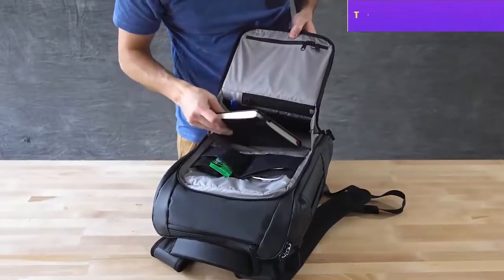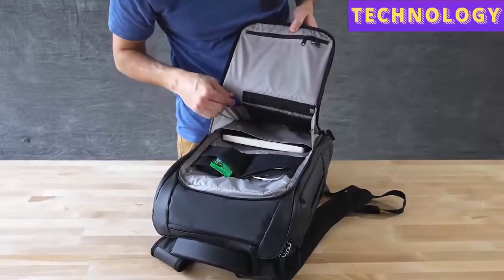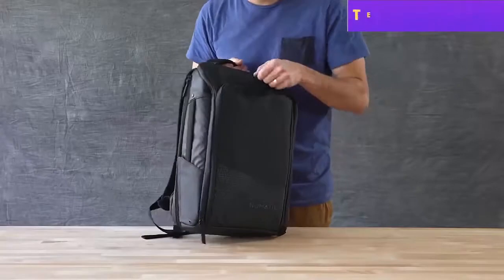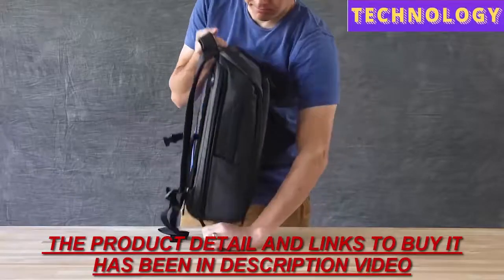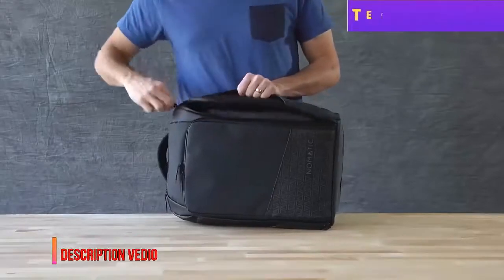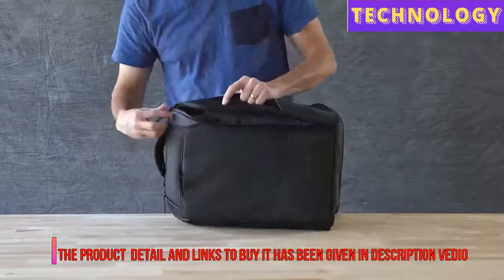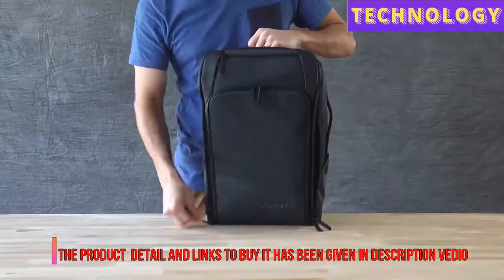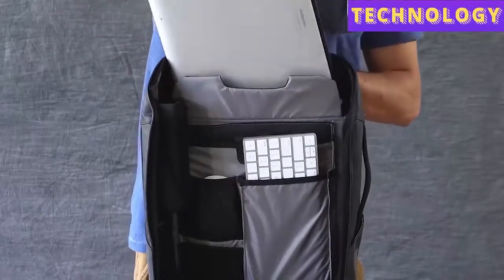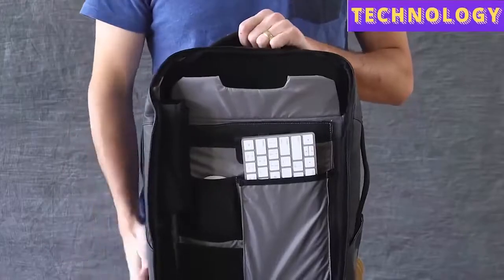Down below is a dedicated notebook pocket, a place for your pens, and multiple mesh and zipper pockets. When you need to pack extra, the expansion can increase capacity from 20 to 24 liters. The innovative zipper design gives access from all sides with a wide open view for better visibility and packing. You get top access to a laptop compartment designed to hold up to a 15-inch laptop.